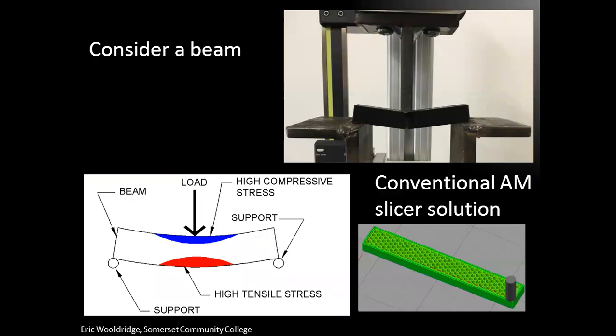In reality, let's think of a beam. Let's say you take a piece of wood and you lay it across a canyon and you walk out on it and you start jumping up and down. What's going to happen is you're going to stress the beam in the center, and you're going to stress it at the top flange and the bottom flange.